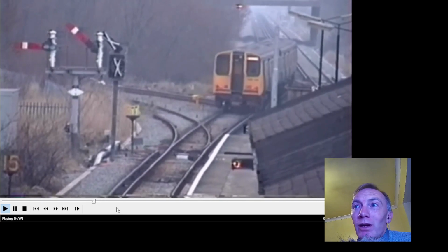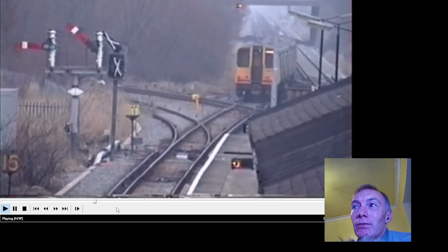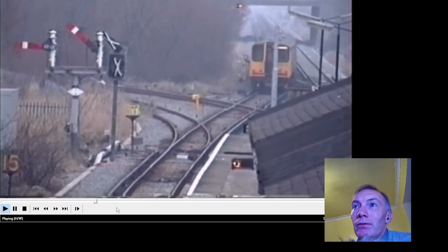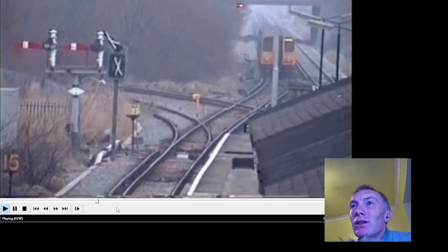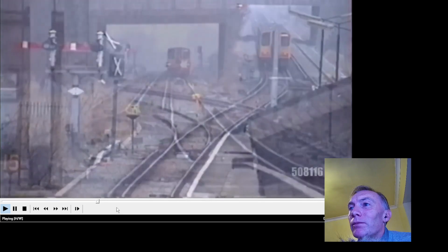Now with that signal drop now, are these still manual at the time? There it goes, it drops now. Are they still manual signals at the time?